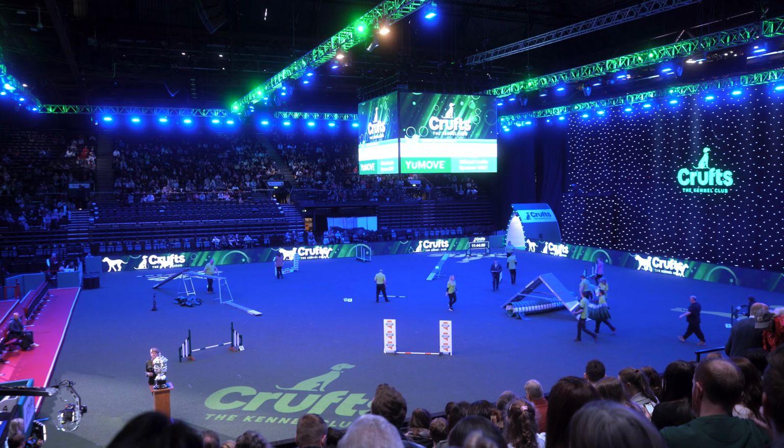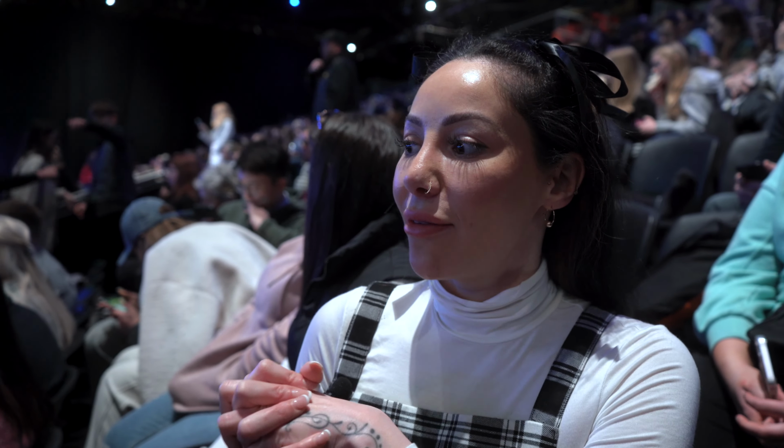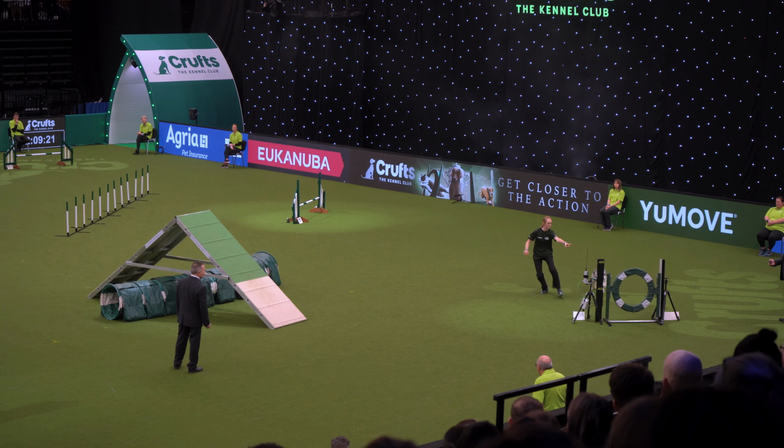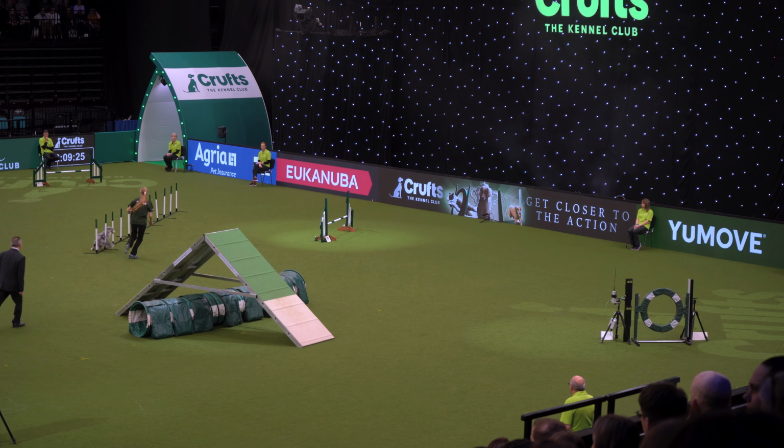We're in the arena and they're just setting up for the agility, which we're really excited to see. Unfortunately, we weren't able to get tickets for the best in show, but that just means that we have to come back next year.